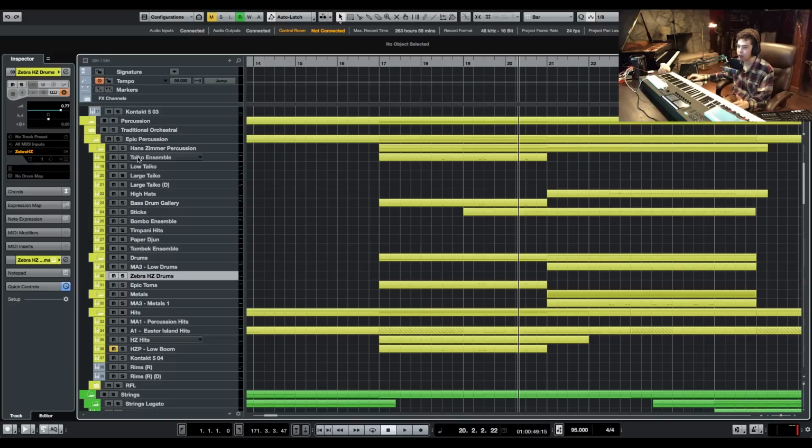And the percussion is made up of a few different layers, consisting of a sort of big taiko ensemble. It's mainly using the big ambient mics, and then we have epic toms, much more bright, and then this bass drum gallery, again from Hans Zimmer Percussion. And then we sort of have the low impacts, which are Hans Zimmer Percussion low booms.